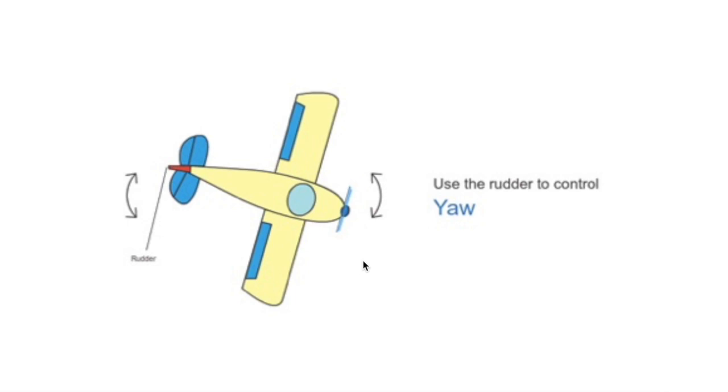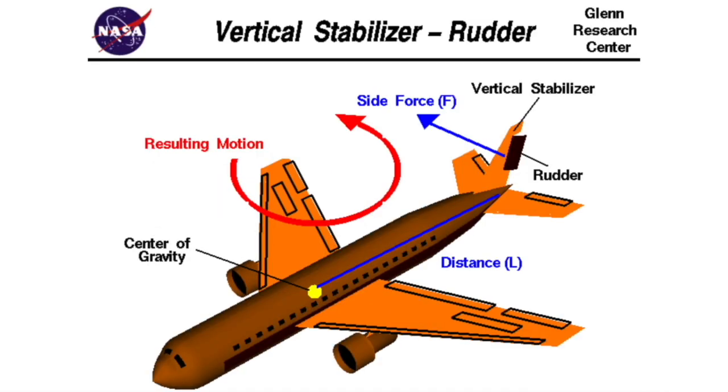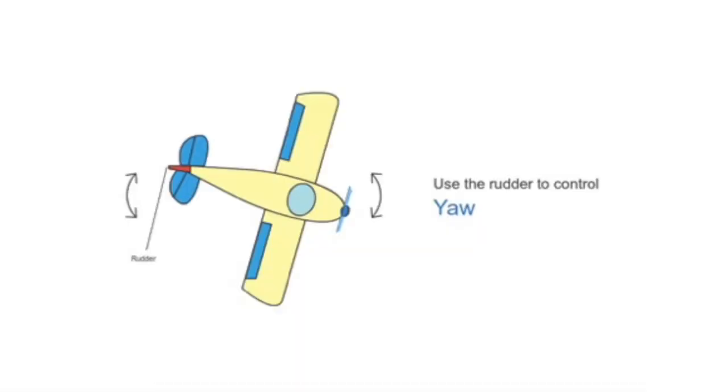So some of you probably already know that. I know I'm crazy for not realizing that, but I just got confused. I didn't know that there was a difference between the vertical stabilizer and the rudder. Some of you probably don't know that either, so hopefully this helped you out.